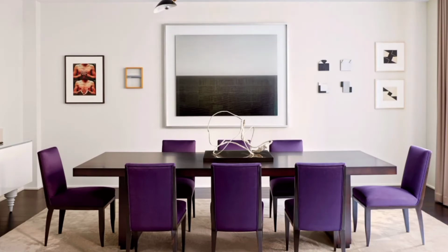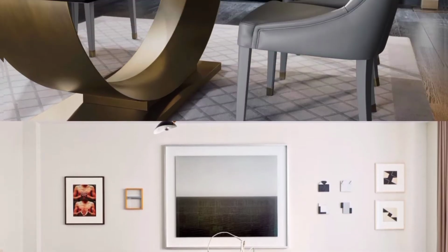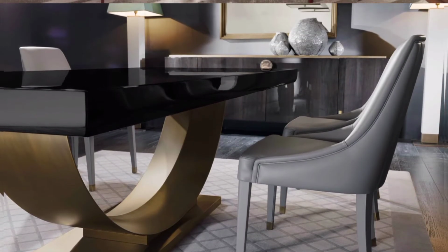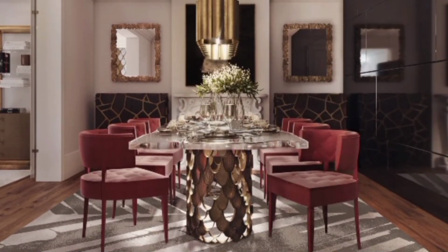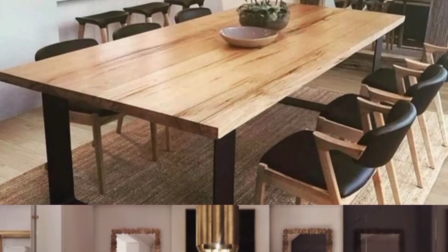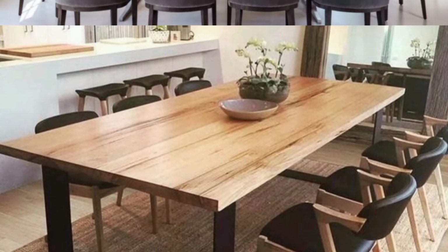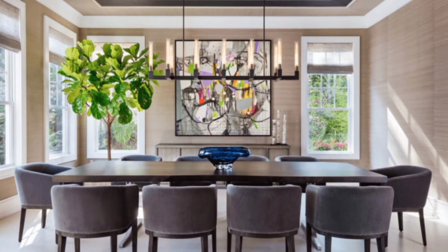Welcome to our video on dining table design ideas that will transform your dining space into a stylish and inviting area. Whether you are looking to create a cozy family dining space or a sophisticated setting for entertaining, we have got you covered. Let's dive right into some fantastic dining table design inspirations.